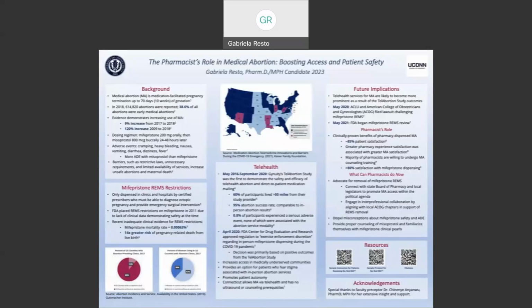Also, telehealth services demonstrated that it decreases the need for second trimester abortions, which require more invasive procedures and are actually considered riskier. So, when we're talking about Connecticut specifically, Connecticut allows medical abortion via telehealth as approved by the FDA during this time and has no type of prerequisite ultrasound or counseling requirement in order to qualify for abortion.